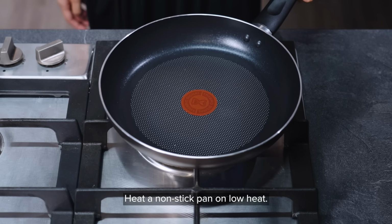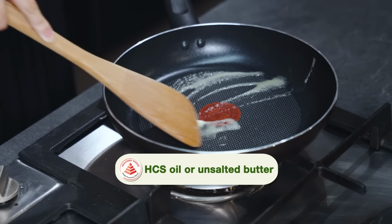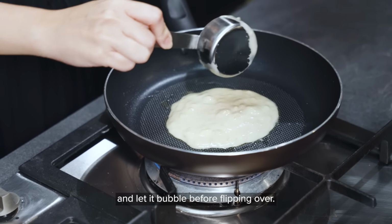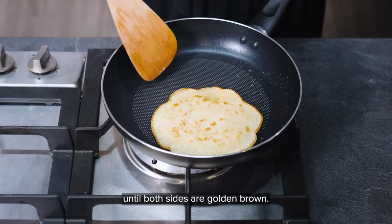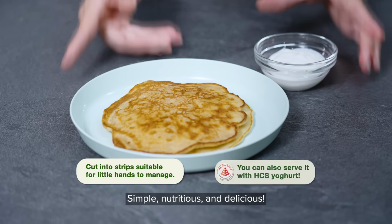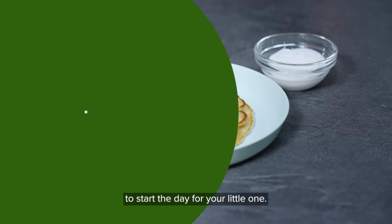Heat a non-stick pan on low heat. Lightly coat with oil or butter. Pour a 1/4 cup of batter and let it bubble before flipping over. Cook for another minute or so until both sides are golden brown. Simple, nutritious, and delicious, it is a perfect way to start the day for your little one.